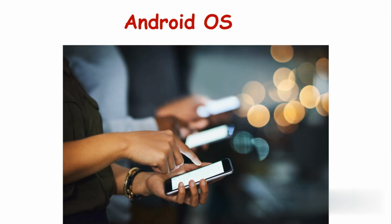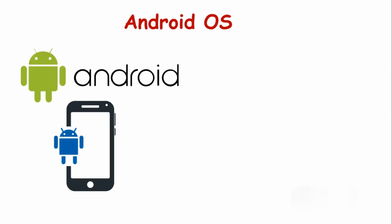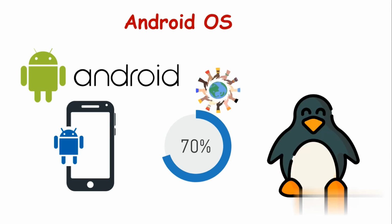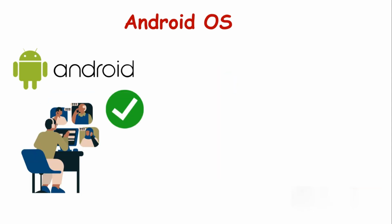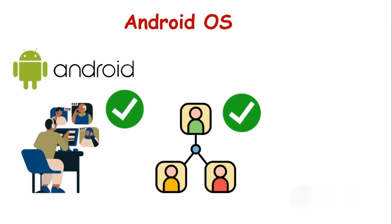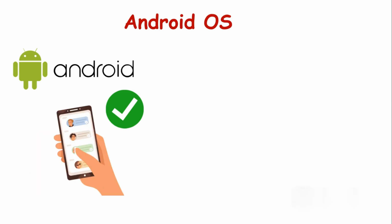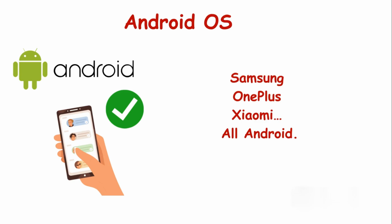Let's look at your phone. Chances are, it's running Android. Android powers over 70% of smartphones worldwide. It's built on Linux, and it's all about control. You want custom widgets? Done. Third-party launchers? No problem. Sideload an app from outside the store? Go ahead. It runs on everything, from budget phones to ultra flagships, Samsung, OnePlus, Xiaomi, all Android.